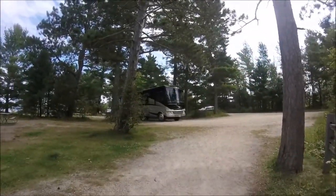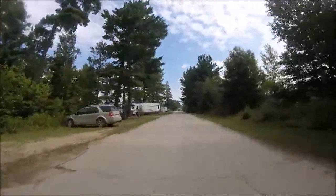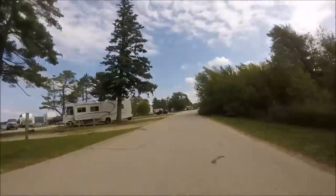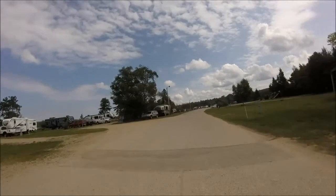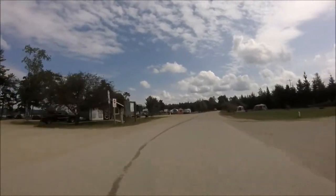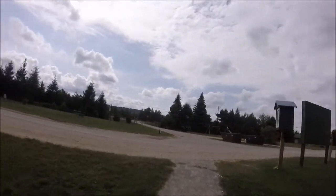There's another dump station right there. This is the parking area for the tent sites, I think, which means you gotta carry some of your stuff, but that's not terrible. Full hookups here are $39 a night. I stopped at the office and was in talking to the camp staff to learn some stuff. All right, we're gonna ride around again.